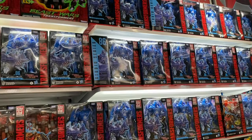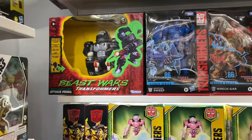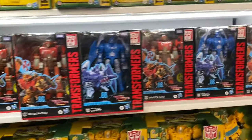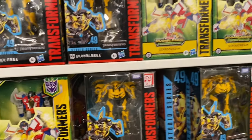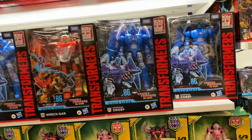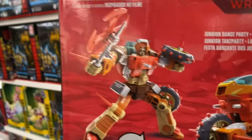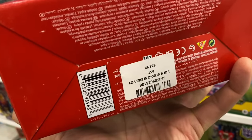I almost missed Transformers. They got a bunch of Transformers here. Look at that. You got them from Beast Wars. You got the original Transformers here. Oh, my God. You have so many. The options are all over the place. Let's see if we can find a little price here. Did anybody ever watch Transformers as they were growing up? $34.99 for this one.